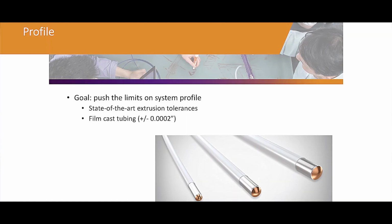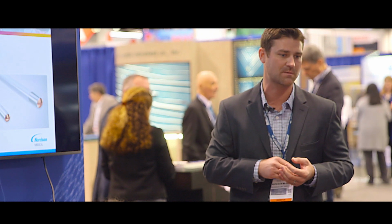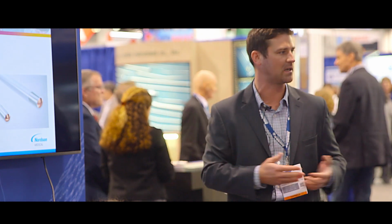And then lastly, the profile. Everybody wants to keep making things smaller and smaller, so that's always a limit we're pushing. I mentioned earlier, we have a lot of investment and focus on making sure we've got state-of-the-art manufacturing capabilities for laying things up, having very, very thin-walled offerings for our customers, but also having the process capability to be able to repeat that and transfer that into manufacturing.